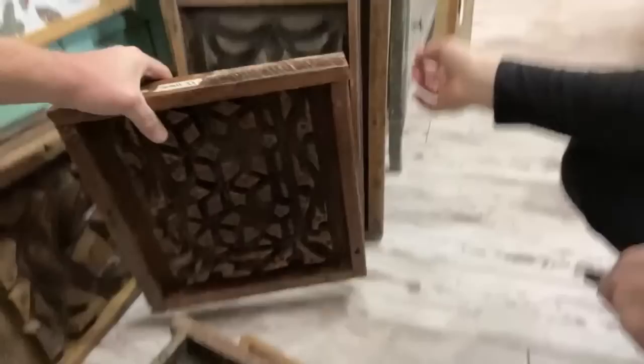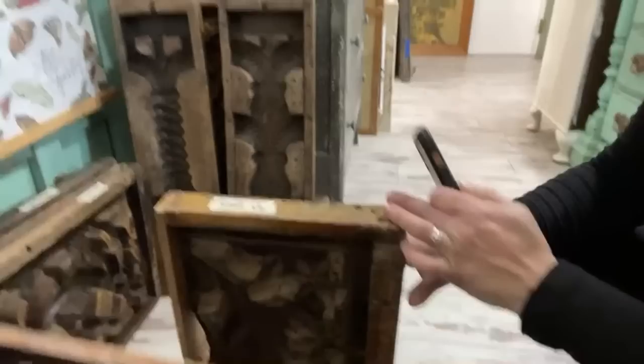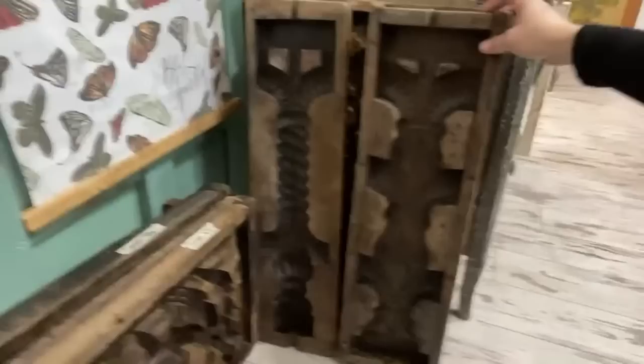This one is cute. I like it. It has little flowers down in there. Yeah, they sell really fast. In fact, we've already sold quite a few. And then we got some more medium cement molds in. So if you like the big baluster type details or candlestick type details, these are the mediums.